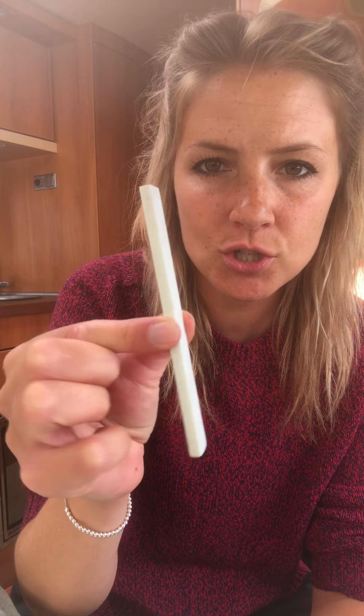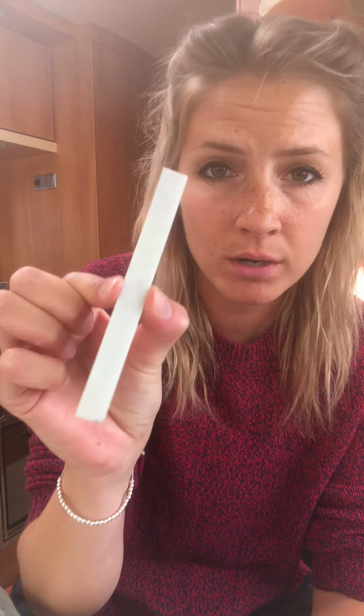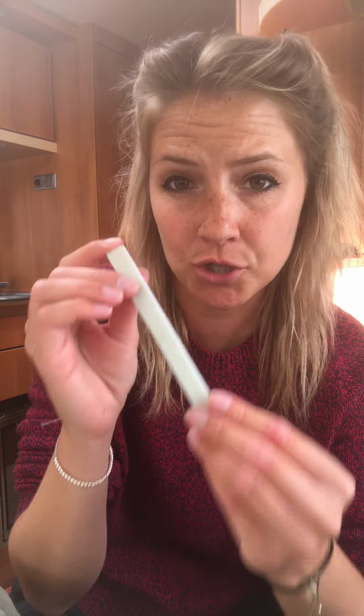Now my final rock is chalk. Now it might look a bit strange, but it is a rock, but it has just been formed into a drawing tool. Now this is sedimentary as well, and it's very soft and it's fine-grained. You quite commonly see it in cliffs, like the White Cliffs of Dover in Kent, if you've ever been there, and it's used to draw with because it's soft.